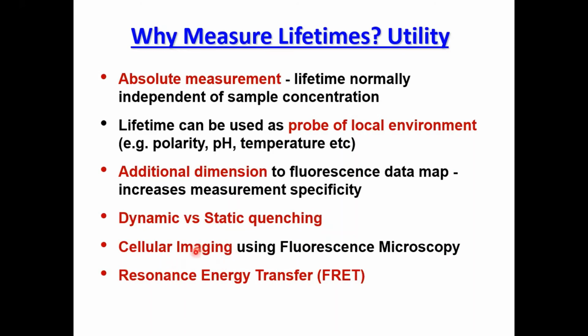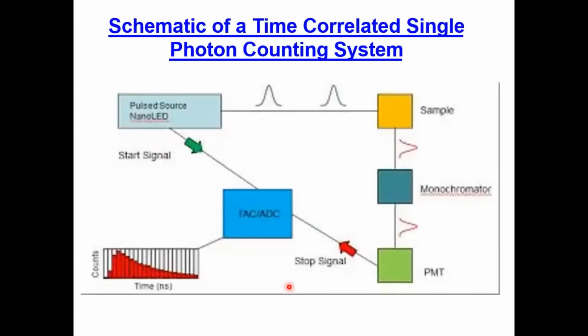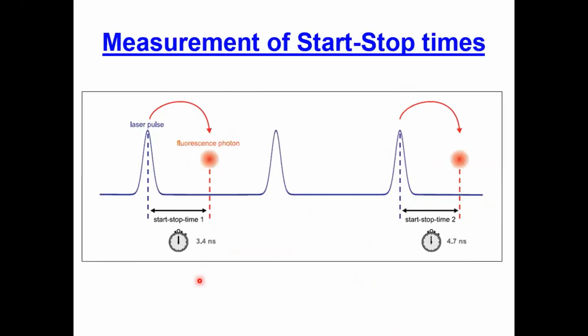Then obviously there are other applications like cellular imaging that people have used extensively. And in biomolecules, what you end up using is FRET. This is a schematic. I will not go through this in detail because I will have it in the demo. So you have a pulsed source, and then you have a sample here, right? This is your detector, and then you correspondingly get an emission decay.